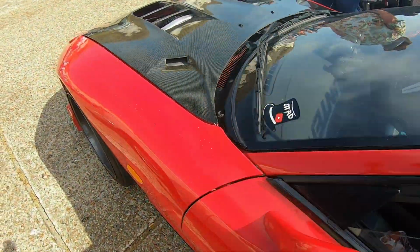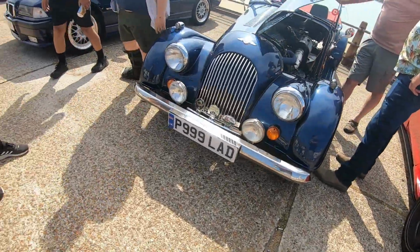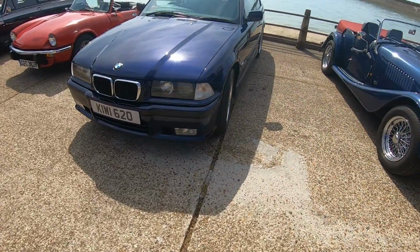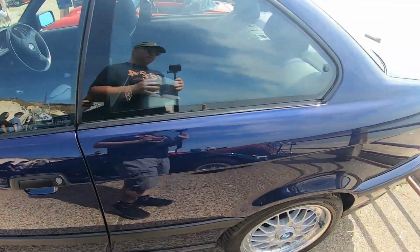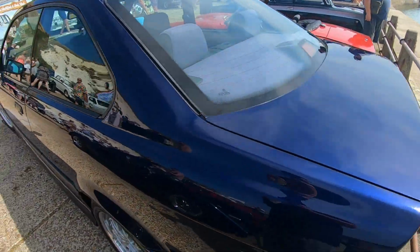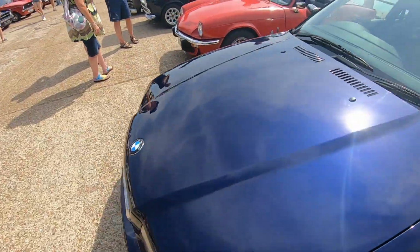Very nice. The whole carbon fibre bonnet thing's not really me, it just makes it look unfinished in my opinion, but each to their own. We've got a Morgan. Oh yeah, 3 Series BMW, not a massive fan, but that looks kind of original. And probably an M3, so it's got sporty seats. And on to the side, Spitfire.